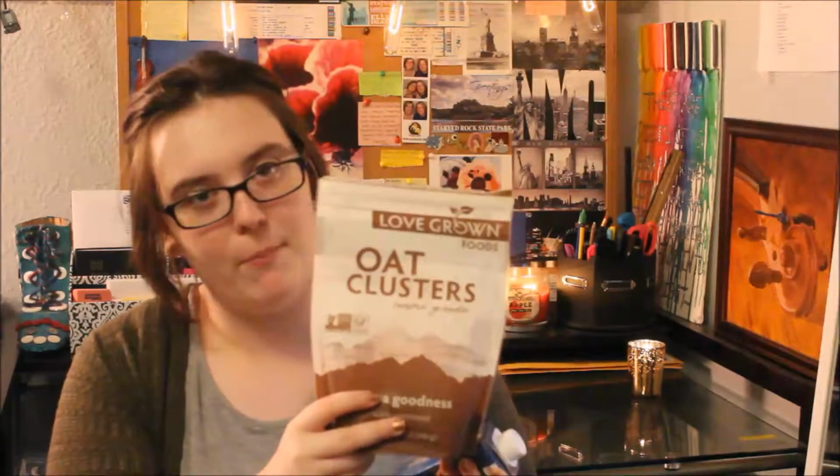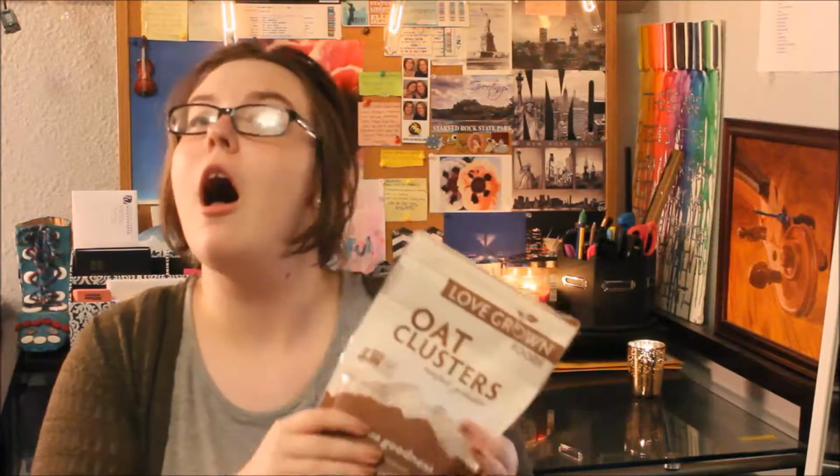I recommend you try it. And this is a really good brand too. It is organic and vegan, and it is such a good combination. I love it a lot. It has been my favorite. I also eat this on yogurt. It is so good. Oh my god. So basically I have been loving granola the past couple months. It is amazing.